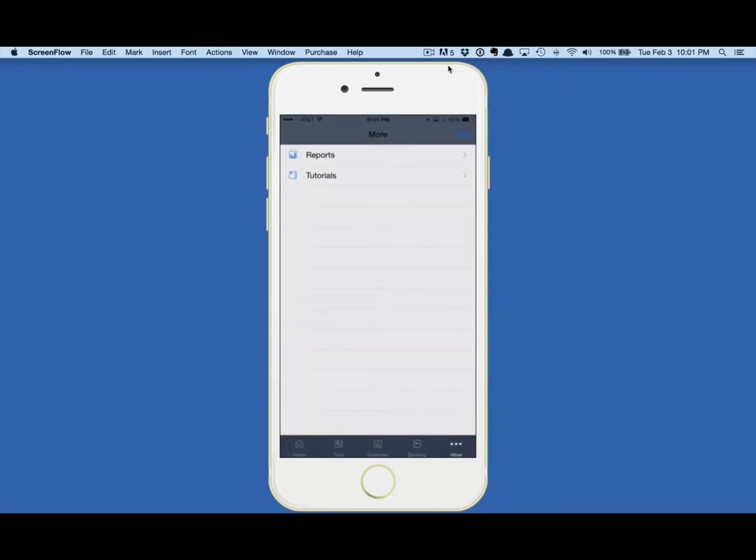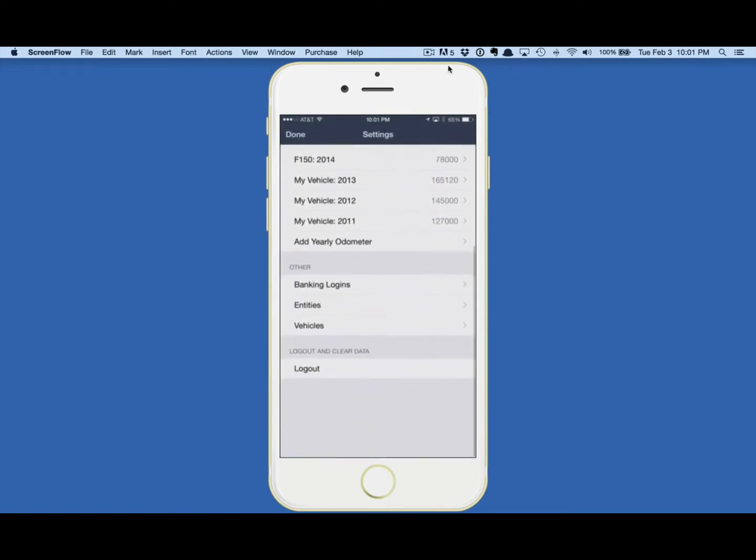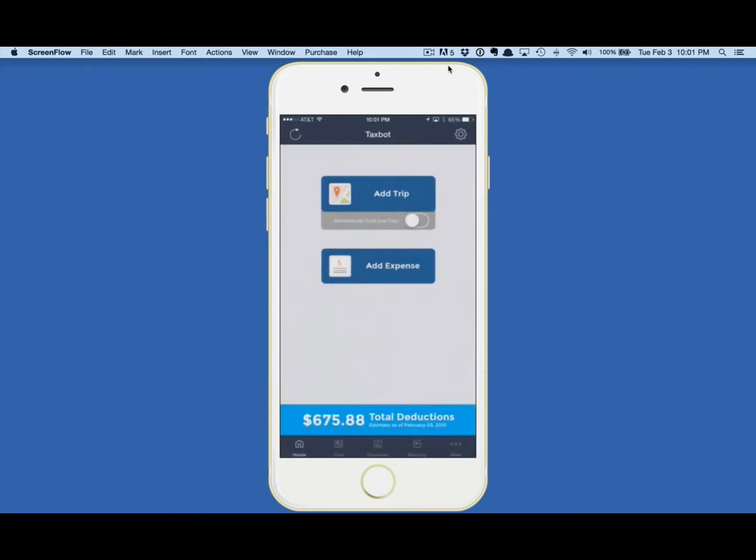And finally, you can see our tutorials in here if you have more questions or you want to learn a little bit more about how to use it. And the settings is pretty straightforward. That's where you'll add new vehicles and new entities on the mobile device. Okay, now let's jump to the web version.